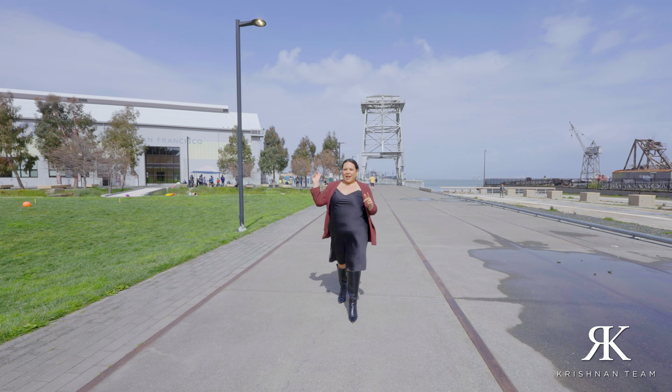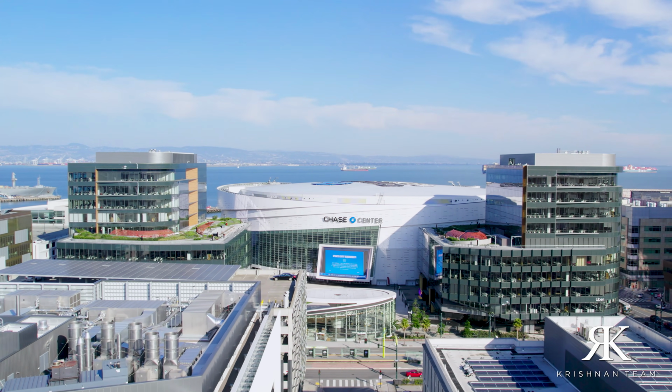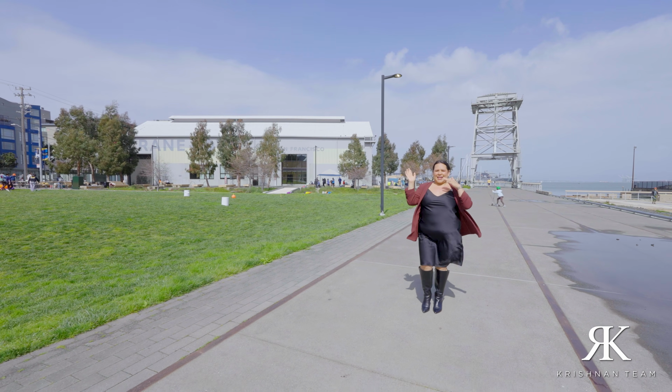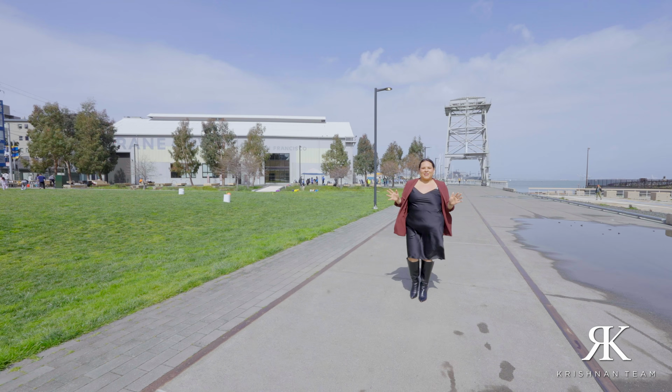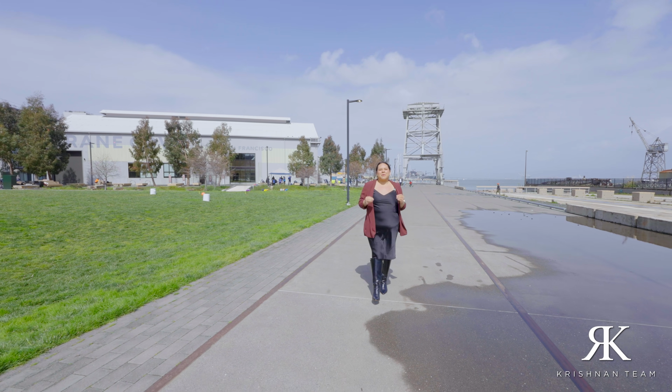Also, you're not very far from Oracle Park or from Chase Center. You can catch a game, you can go see a concert. I recently just saw Pink perform at the Chase Center. She does this like insane trapeze singing thing that is one of the coolest things I've ever seen. So again, a lot of this is within walking distance, and near those areas, there's also some amazing restaurants.